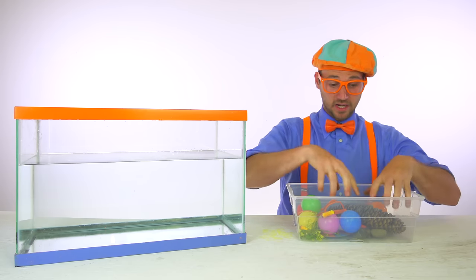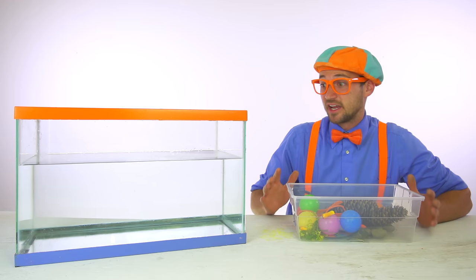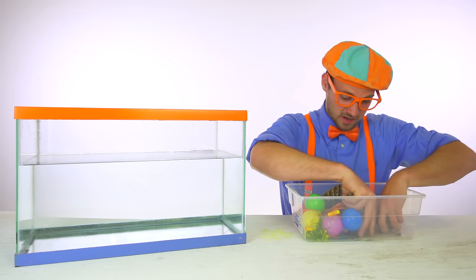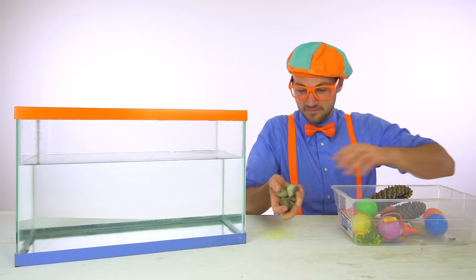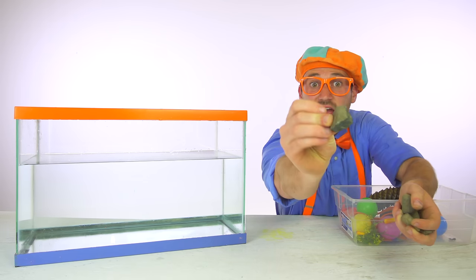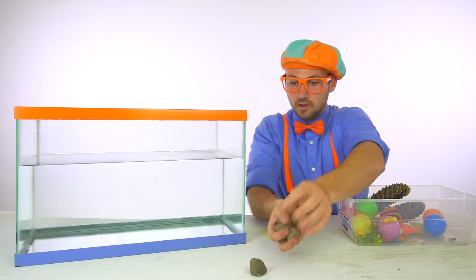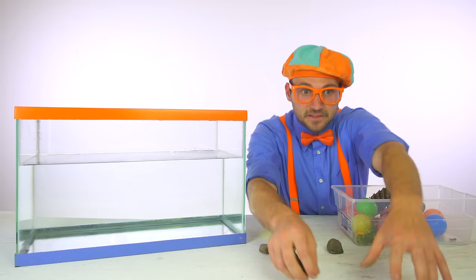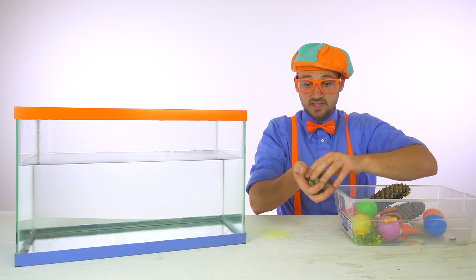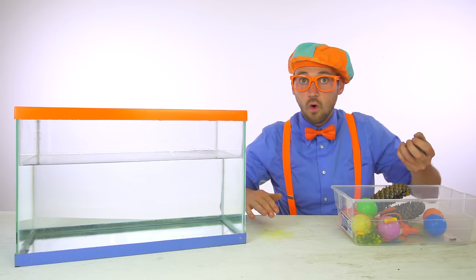Okay, now we gotta put the items inside the water and we're gonna see if they're gonna sink or float. Okay, here we go. Let's start off with an easy one. Ooh, wow, look at these. Do you see them? Yeah, these are rocks. Whoa, they're really heavy. So if these rocks are heavier than the water for the same amount of space, then they're gonna sink. So, do you think it'll either sink or float?